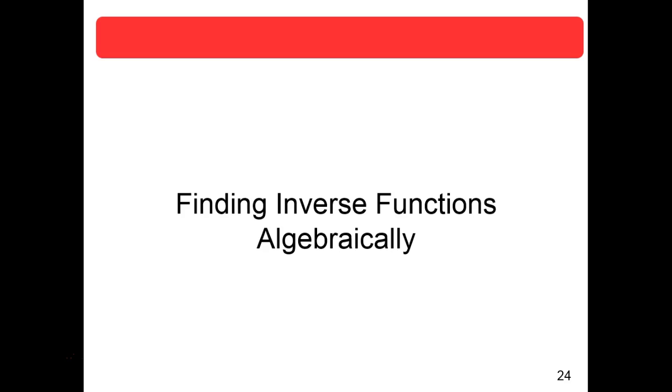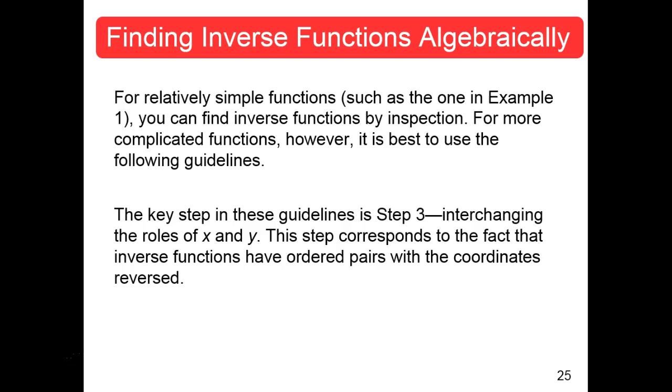Let's get going on finding inverse functions algebraically. Before this, we were guessing and testing. Oh, boy, that got sort of old. Let's do it algebraically. Okay? For relatively simple functions, they say, such as the one in example 1, when you just make guesses on them, you can sort of do that. For more complicated functions, however, it's best to use these guidelines.